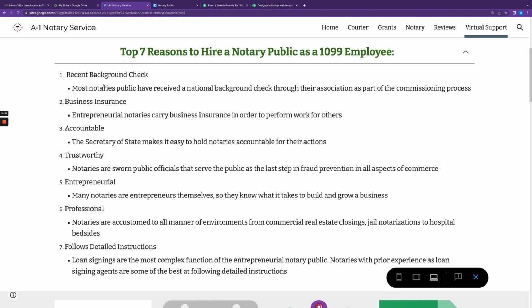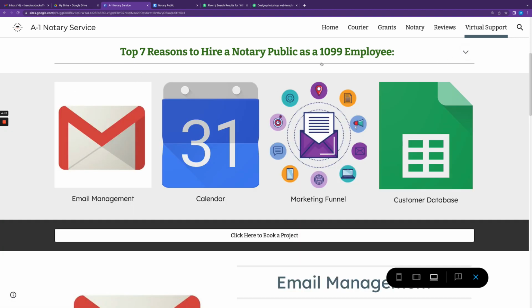They have recent background checks, they have business insurance, they're accountable, and you can call the Secretary of State if something goes wrong and you think they did something improper. They're super trustworthy because of that reason, and they're also sworn public officials. They're already small business owners themselves. They're professional, accustomed to all manner of environments, from commercial real estate closings to jails to hospital bedsides, and they follow detailed instructions. Okay, I'm sold. I'll hire them as a notary public.